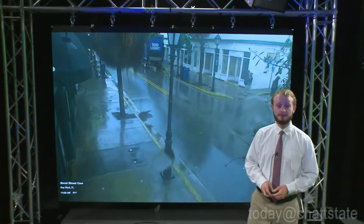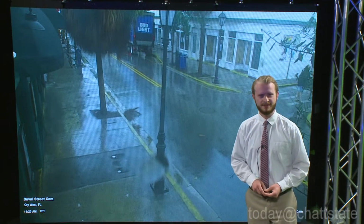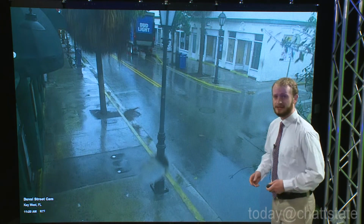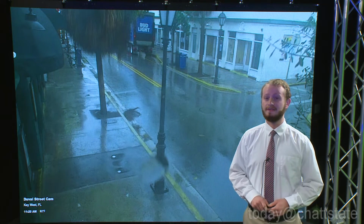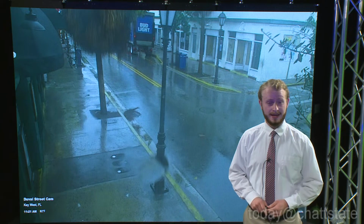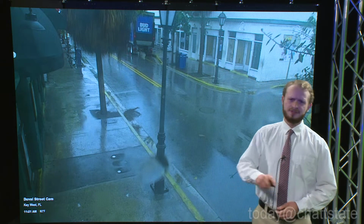Hi everybody, we're going to be talking about Hurricane Ian and its impacts on the Gulf Coast and how it can impact us here in the Tennessee Valley. Right now, this is a live look outside at Key West, and it's very wet. If you notice, there's not a lot of traffic outside, and that's because there are evacuations on the Florida Peninsula, not the Panhandle, but the Peninsula, and they've got some big impacts ahead of them. Let's take a look at the graphics.